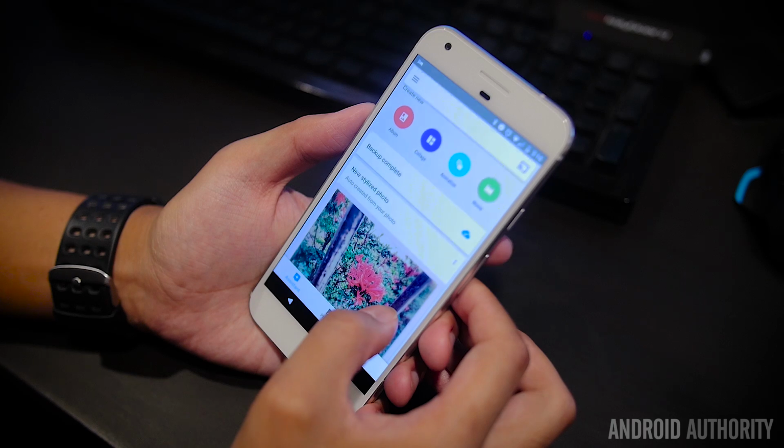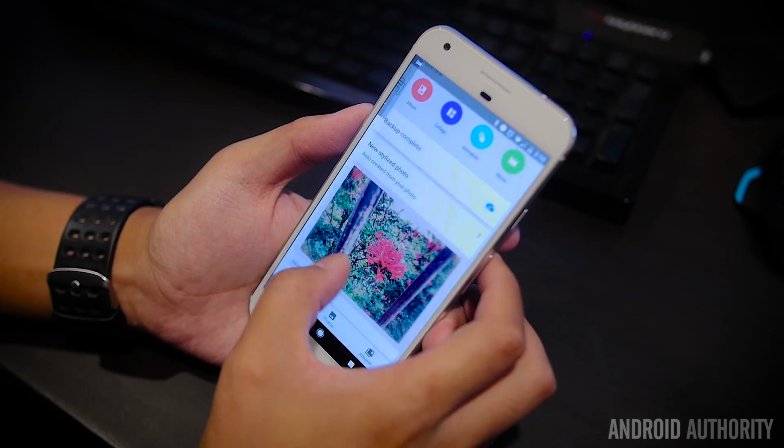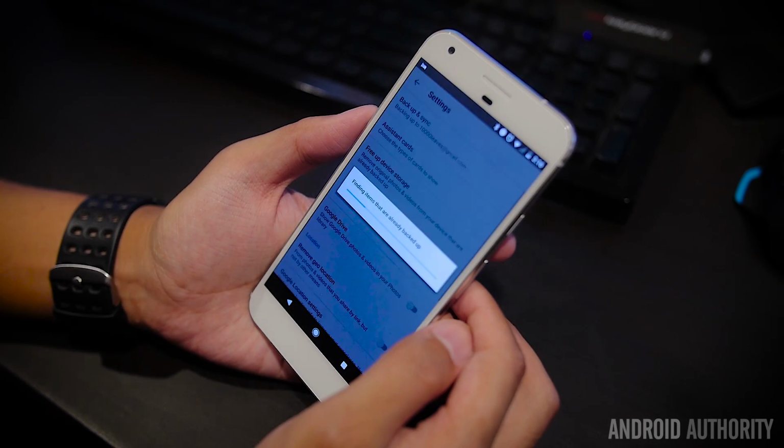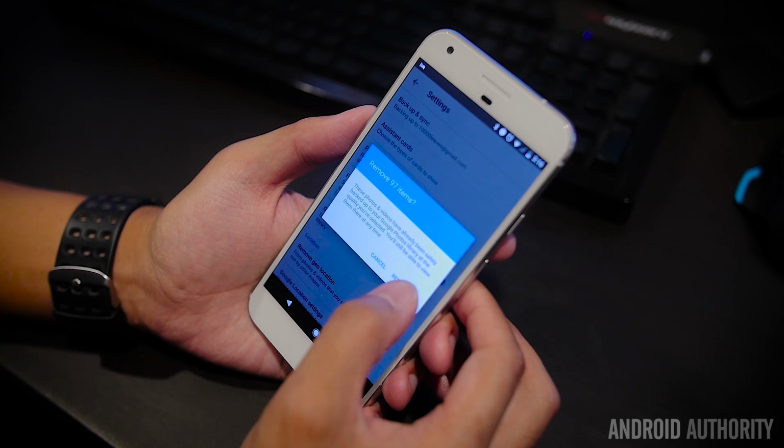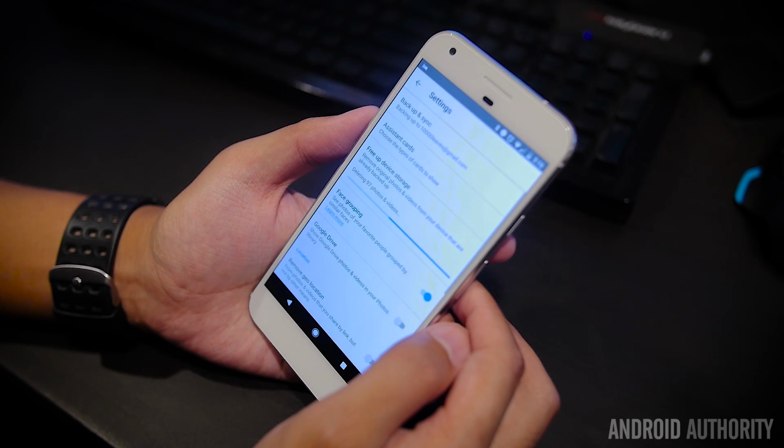It is true that Pixel owners will be able to upload at full resolution all photos and videos, but having to find Wi-Fi and then allow the Google Photos app to clean up the camera folder, these are steps that I just am not used to just yet.